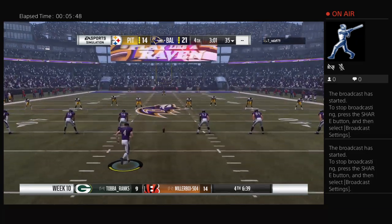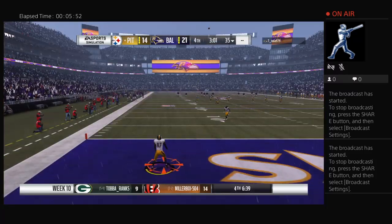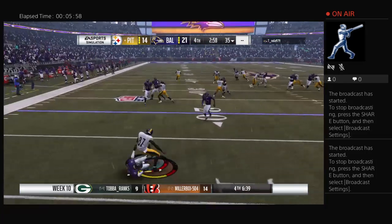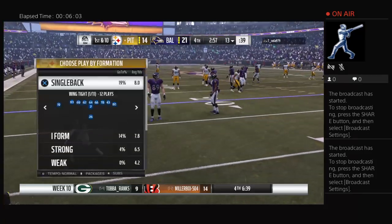Now here's Succop out to kick it away. That's fielded in the end zone. And he will take it back only to about the 13-yard line here.